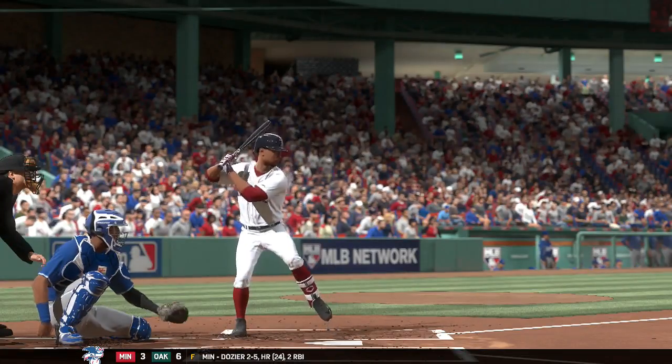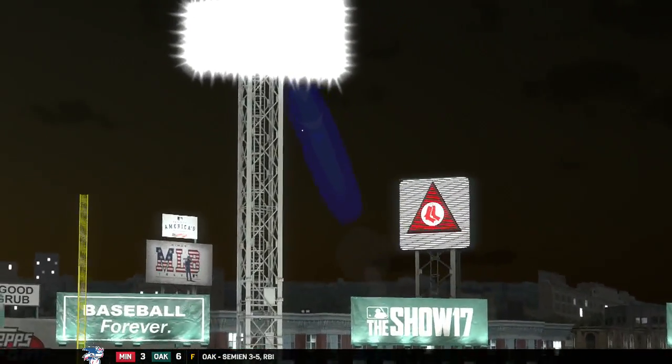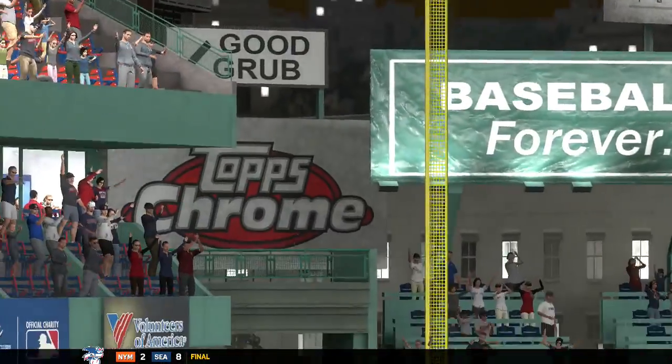You've heard people talk about towering home runs. Well, when you hit one over the monster, you know you've hit one. The only question on this one, was it going to stay fair? And it did.